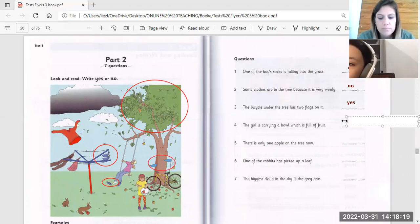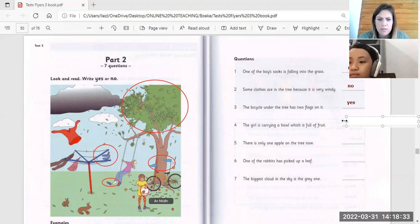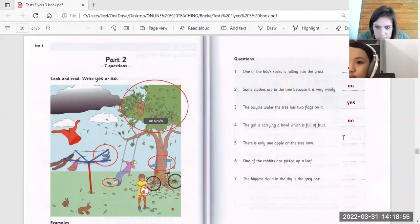Four, the girl is carrying a ball which is full of fruit. No. Just one fruit, one apple. She's carrying a ball, but no. Five, there is only one apple on the tree now. Yes, just one.